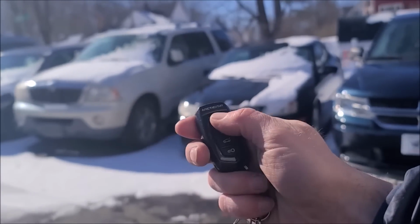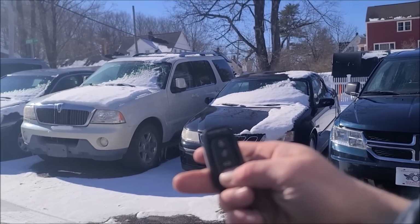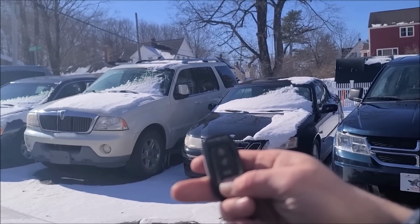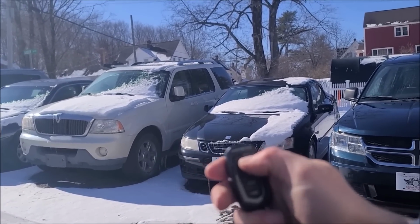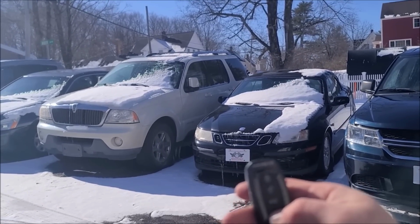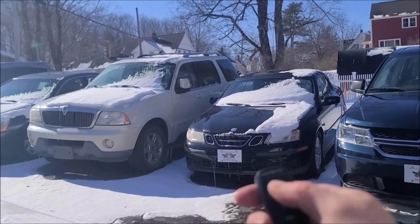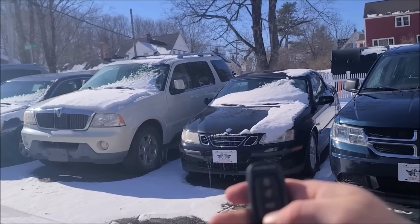Next, we have the Lincoln Aviator. Let's see if it starts on its own. Remote start. Oh, it lights up. That's a good sign. Let's see. Come on, baby. I got nothing. Oh, I shut it off. I never know if it's hold once or push and hold. Lock, hold.